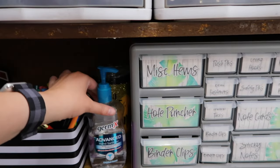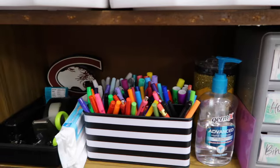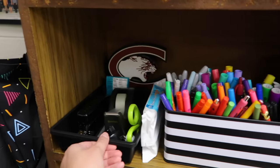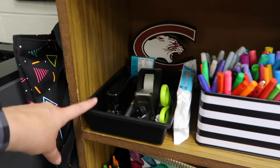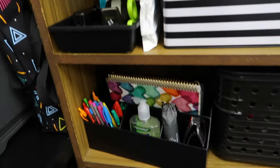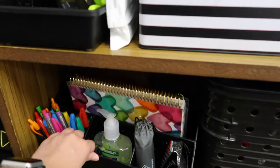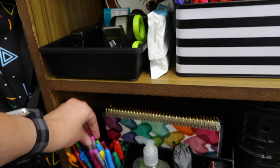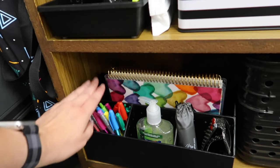Hand sanitizer, because that's important. All my pens, and then some sanitizing wipes. But this is the supplies I access most frequently: stapler, tape, scissors. And then these are just sort of backup hand sanitizer. Students can use a colorful pen pass, and so that's what this is for.